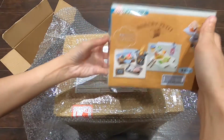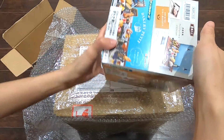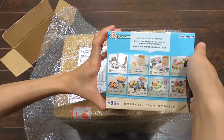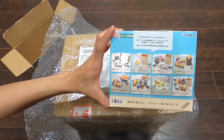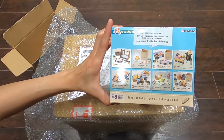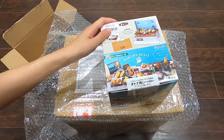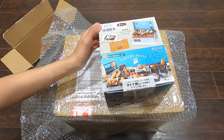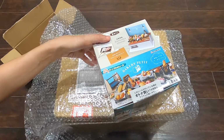Oh my gosh. So this is the Bakery Petite toy from Re-Ment. And this toy, I've been looking forward to it for so long. And this, I didn't buy it at retail price because I think it's been discontinued long ago. And also, nowhere really sells this at retail price anymore. But I think I got a pretty good deal, or like, I think it's not a bad deal. It's a good deal. I paid $68 and this is the lowest price. I couldn't find this price anywhere else.